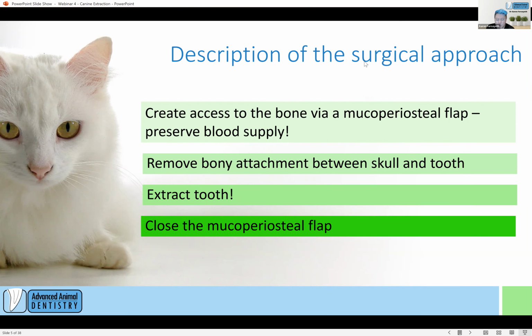Then we do remove that bone, and we do that with our high-speed burr. Usually we don't do it any other way. Sometimes in larger exotic patients, I use something as gross as a hammer and chisel when we're dealing with very large teeth. But no, high-speed burr is what we generally use. Then we extract the tooth. 2 simple words there: extract tooth. Straightforward as that. With good preparation, it should be as straightforward as that.